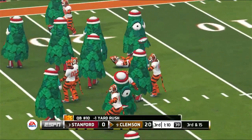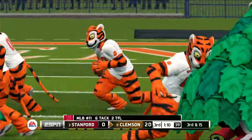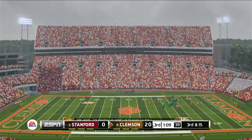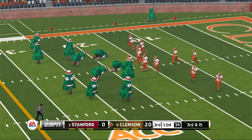Brought down around the 18-yard line. The D-line did a good job of nullifying the blocks up front, and that allowed the linebacker to roam free and make the tackle in the backfield. Third down, 15 to go, ball on the 18-yard line.